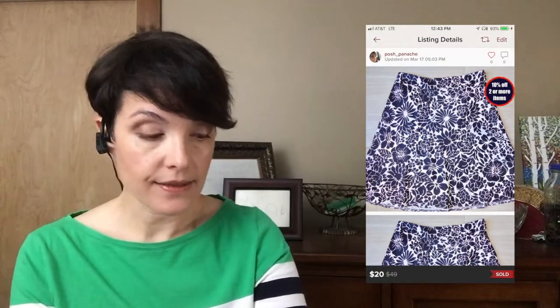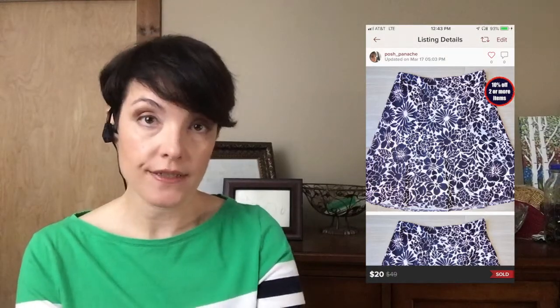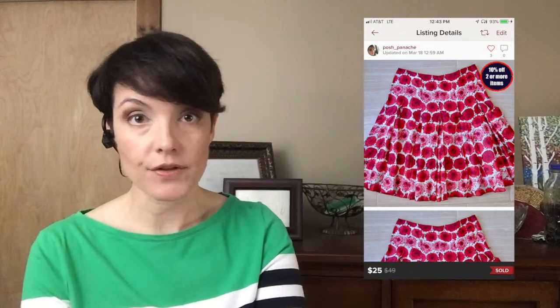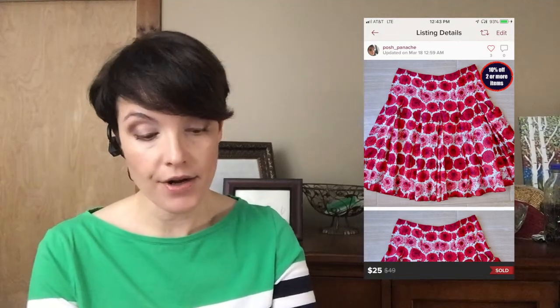So the first item that I sold is this Ann Taylor black and white silk blend skirt. Mind you, all of these things were already in existence in my closet. And this skirt sold for $20. The second item is this red poppy cotton skirt. It's a cotton blend, and it sold for $25. This was actually one of my only full price sales. I woke up in the morning and the buyer had accepted the full price, and that was great.